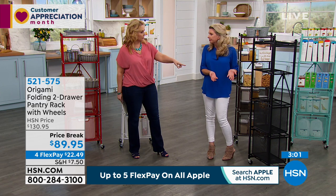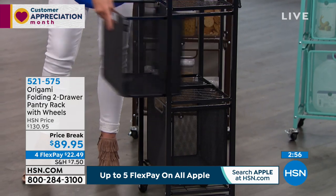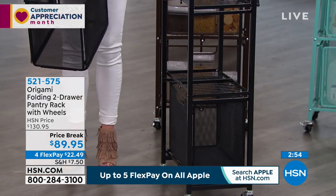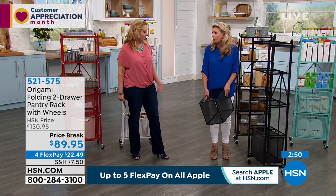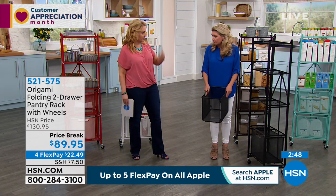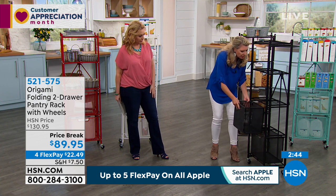What about file folders if I use this for my office? Because I do, could I pull that out and have it be like a filing system? Sure, of course. Yeah, absolutely. You can use it any way that you want, a good length, perfect for filing. And maybe for crafting. That's a great idea. I could do my 12 by 12 papers up vertically if I wanted to. Yeah, absolutely. And again, when it's on wheels, it just is a game changer.